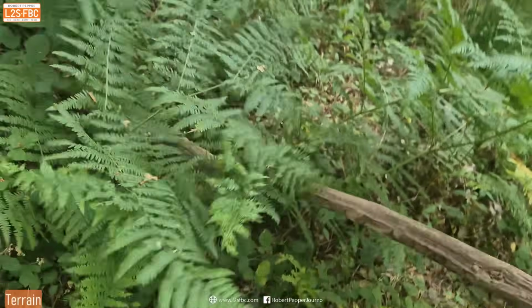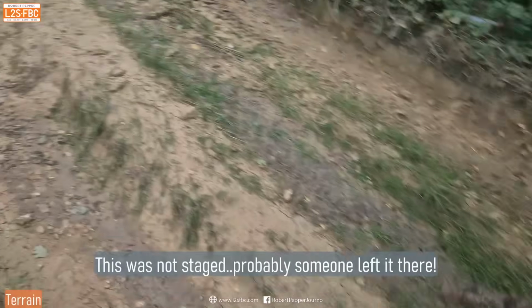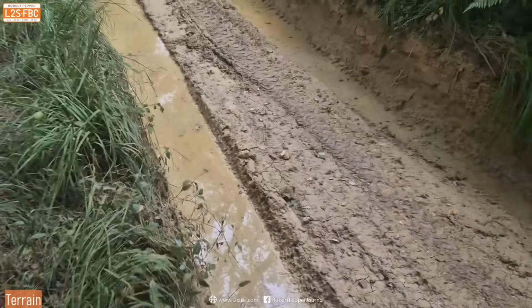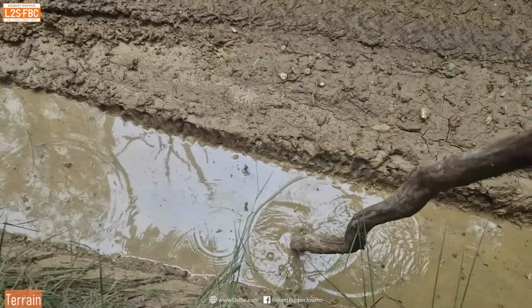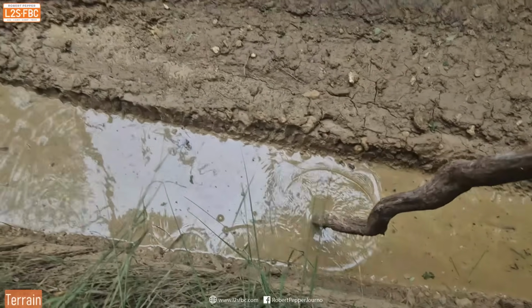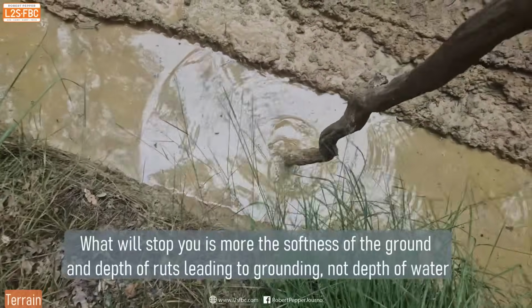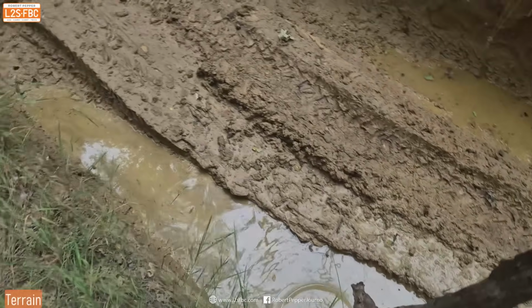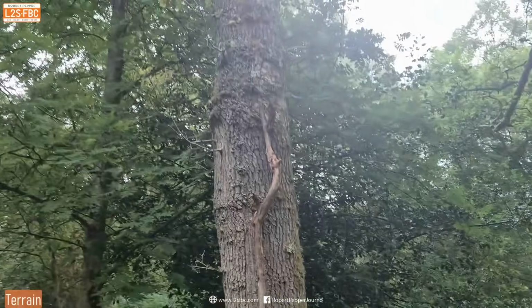But what we can do, we can find this handy stick, and then we can use this stick as a depth gauge, and also, more importantly, a softness gauge. So what we do, poke that in there, and no great surprise, it's not very deep, but it's also not soft either, and over the other side is fine. So all things considered, we will leave the stick there for future use.